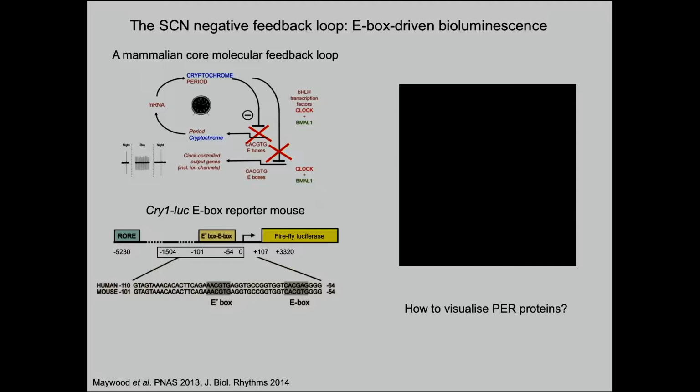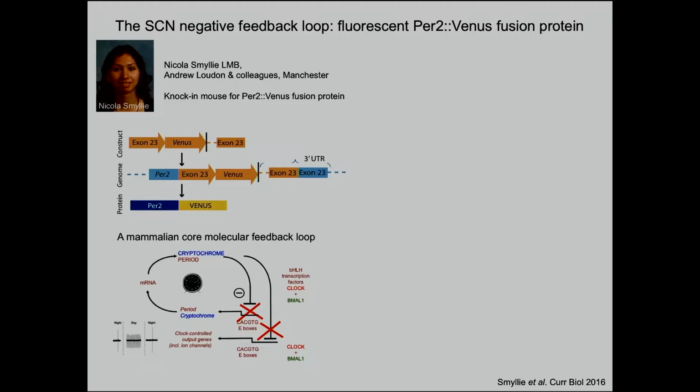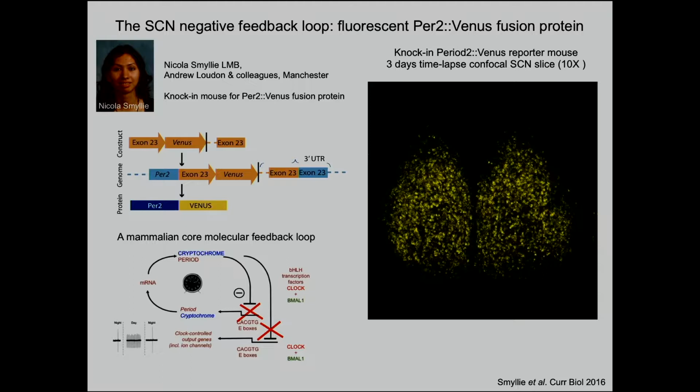So how to visualize the PER proteins? This is work done with Nicholas Smyllie and with Andrew Loudon and colleagues in Manchester, in which we made a mouse where we had the fluorescent tag Venus, a yellow reporter, in a fusion with the PER2 protein. And now this is an organotypic slice from a PER2::Venus mouse. You can see here again, optic chiasm, third ventricle up there. And the yellow signal tells us it's PER2 protein in those cells at the time of recording.